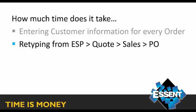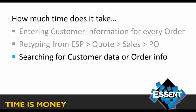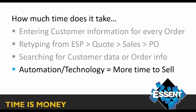Searching for customer data. So when you're on the phone and the customer has a question and you have to jump out of your CRM into your accounting package to find that information, or worse yet, if you have to get up and go look in a file cabinet to find that order from last year, all that time spent looking for information is time you're not spending on sales. So the idea of CRM is to use automation and technology to make you more efficient, to give you more time to sell and to increase your revenue.